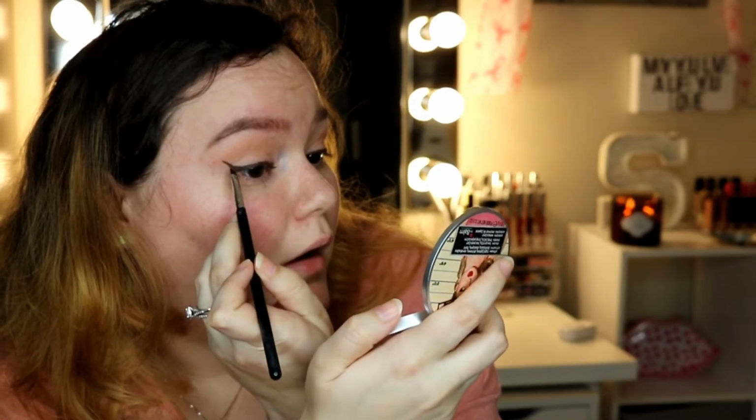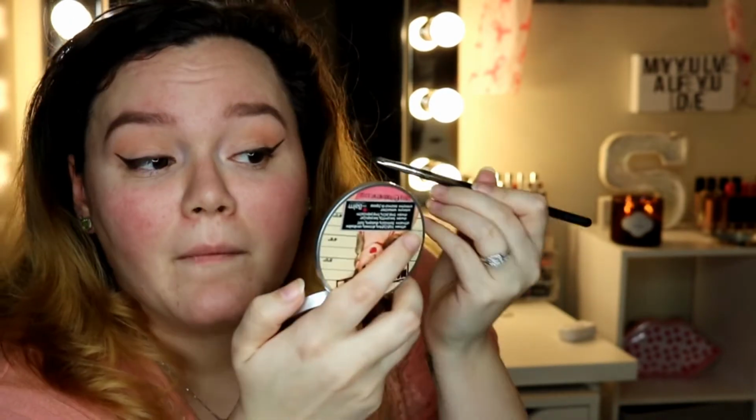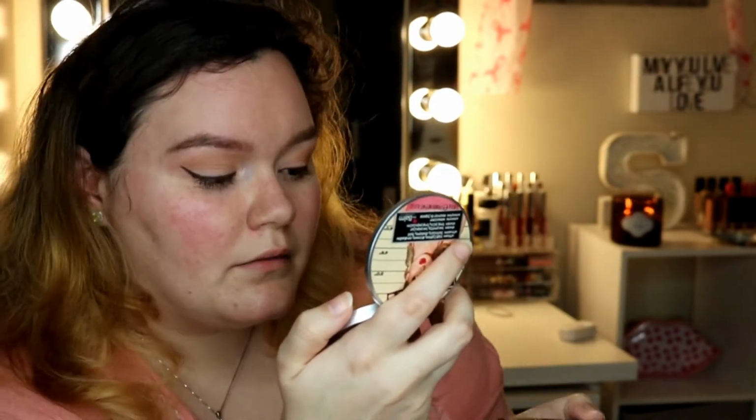Once I have it how I want it, I'm going to take the tape off and fix whatever needs fixing. Okay, now I'm going to go in with this Sonia Kashuk brush. It looks like this. I don't know what it's called, I mean, I don't know the number. And I'm actually going to go in with this shade right here.